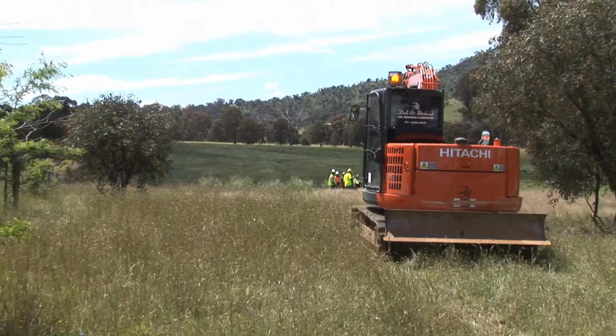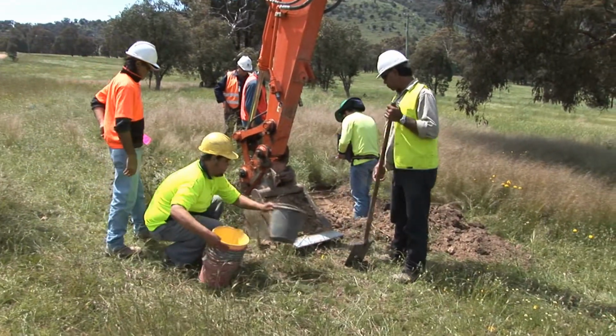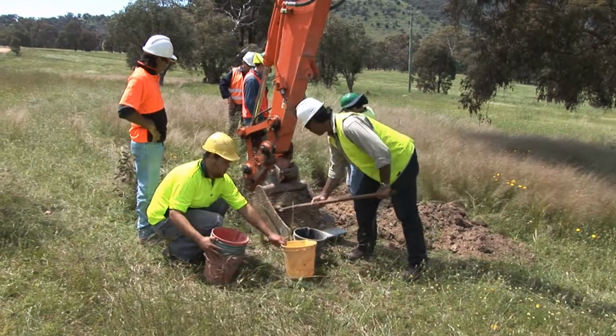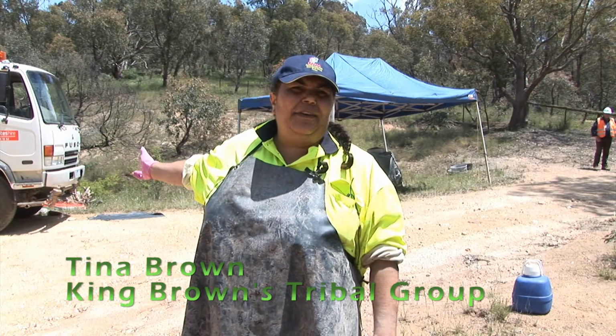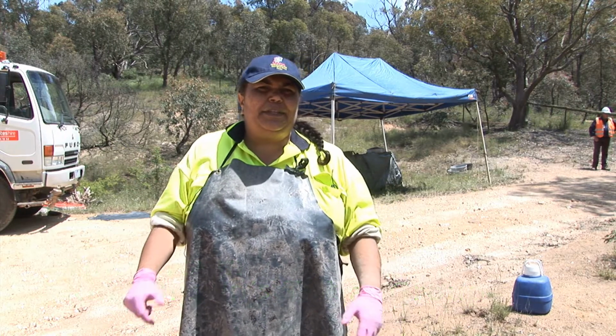The pits are 50 metres apart, and so we're digging the pits, and the boys are down there bucketing the dirt into the buckets, and they bring it up here on the trailer, and we go through it and look for any artefacts or anything that could be in there, any potential.